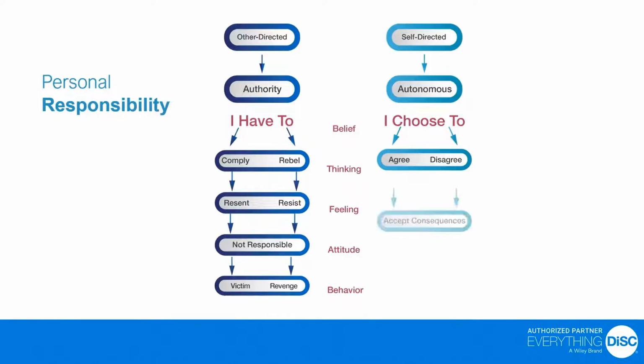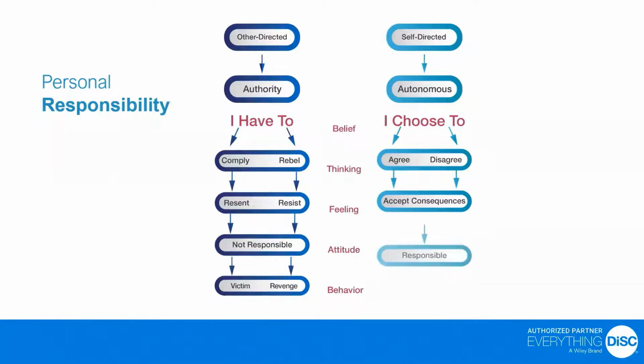Either way, their feeling is to accept the consequences of their decision. Right? So if I disagree and there are negative consequences, well, I own that. I knew I had a choice. I knew what the consequences would be. And so I'll accept them. And either way, the attitude is to be responsible.